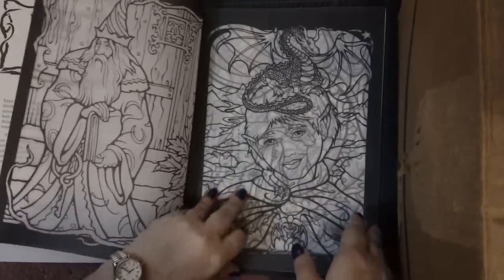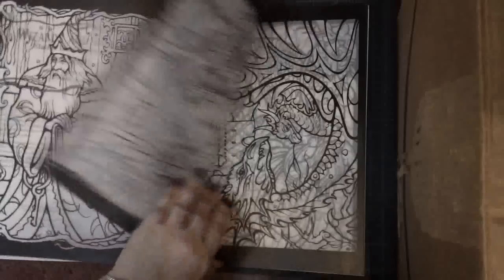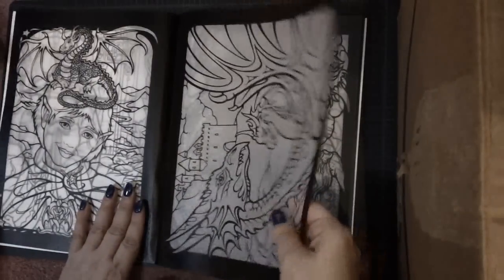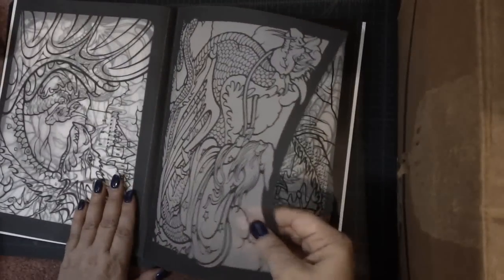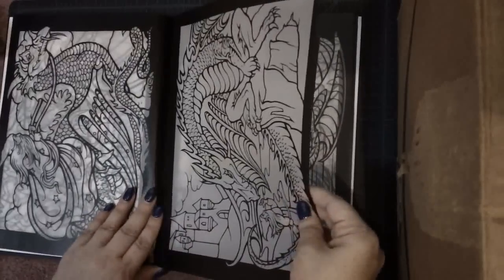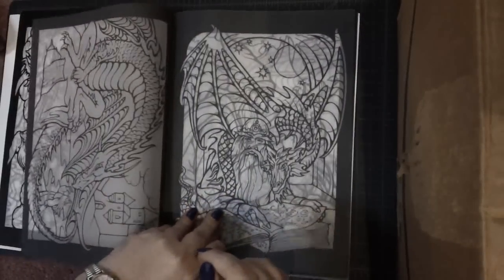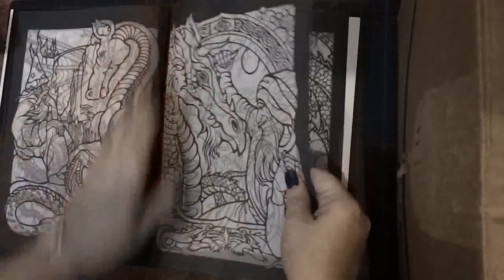Alright, so again, we're just going to lift it up slightly so you can hopefully see the image a little better without the lines from the next image poking through. As I said, when you color these, just put some white paper between these. That way you can see the picture that you're actually coloring and not the one underneath it. Okay, we'll do a couple more pages and then we'll move on.